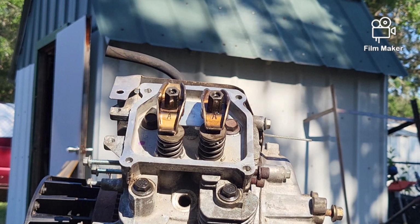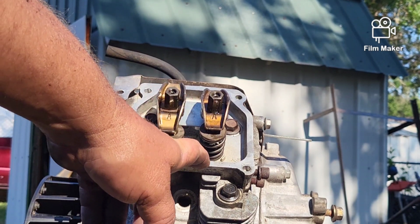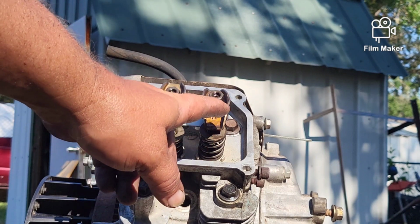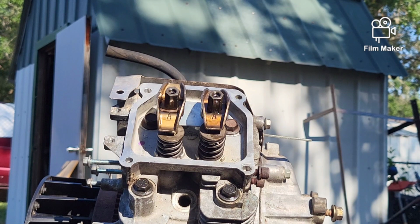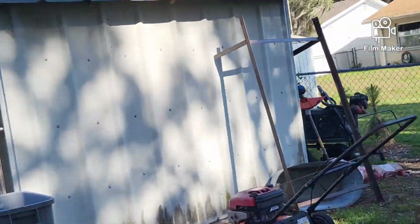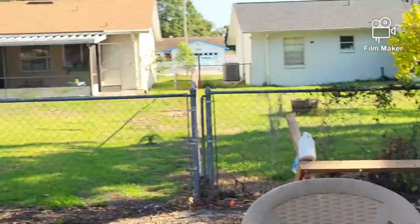The valve lash is correct on this machine. This Kohler 22 horsepower. It's 5 thousandths and 7 thousandths. Do the same thing on the other side. If you have a twin like I do, I will be doing the same thing on this side. And that, my friends, is how you set valves.